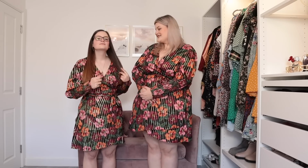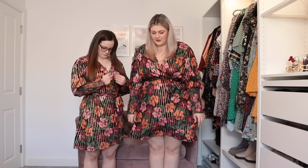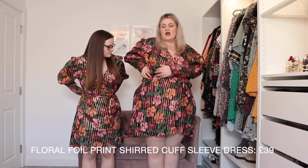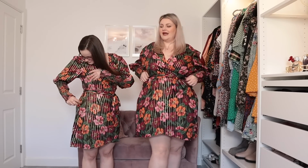So I think we should get started and talk about this first dress, which is one of my choices. So let's see what we think of this one. This is a wrap dress. It is a true wrap dress, so you have to fiddle around, but the hole where you have to wrap it through is quite big. Sometimes it's this tiny little fiddly hole, but it was quite easy to put on.